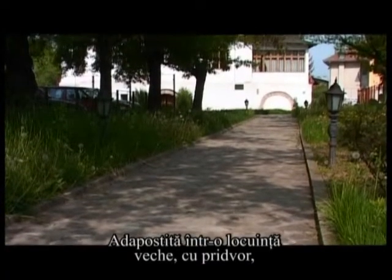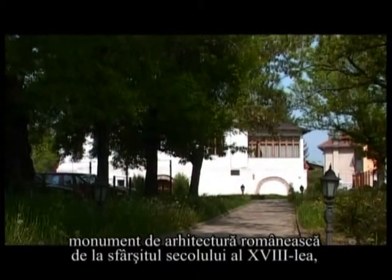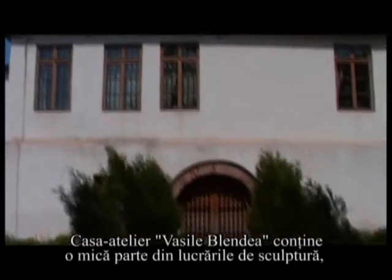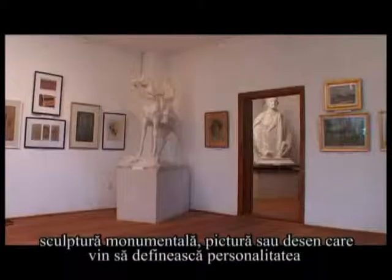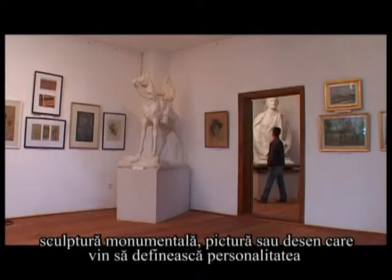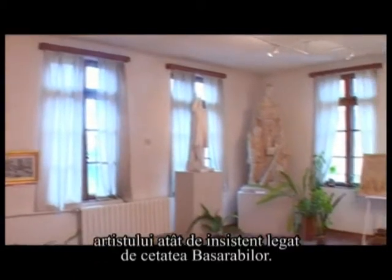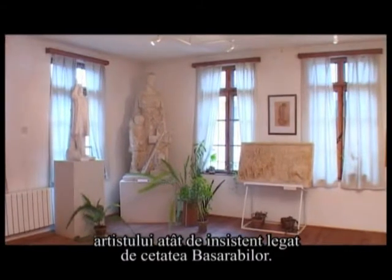Lodged in an old house with a porch, this late 18th century Romanian architectural gem, the workshop house Vasile Blendea houses a small part of the sculptures, monumental sculptures, paintings and drawings that define the personality of the artist so closely bound to the fortress of the Basarabs.